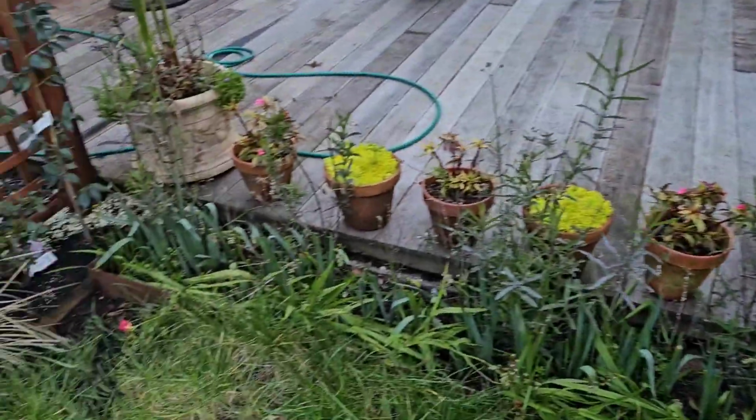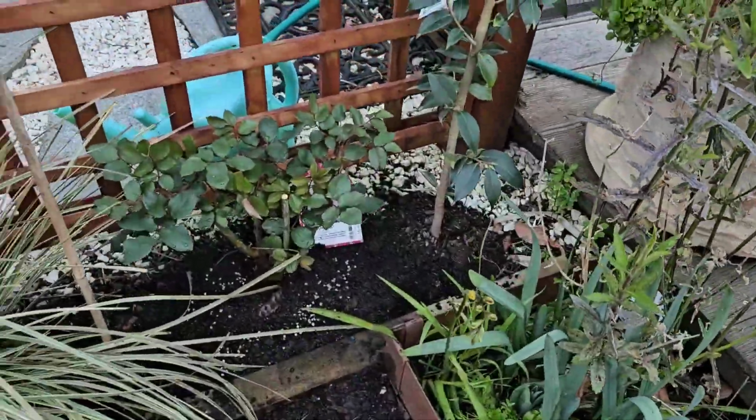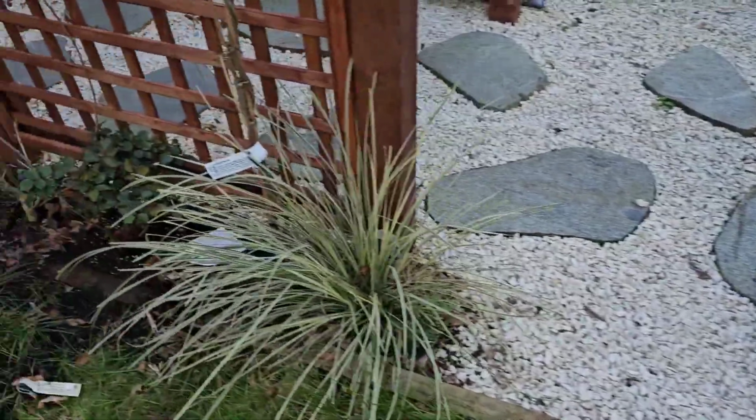And now finally I have planted them. One is in here and the other one is there.